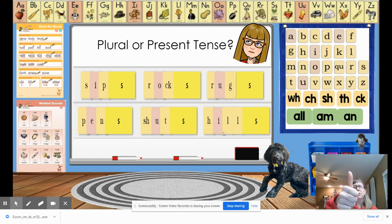Is hills plural or is it present? Let me see. One, two, three. Yeah, hills means more than one hill. We had to go over lots of hills or on a roller coaster. I love it when there's lots of hills.